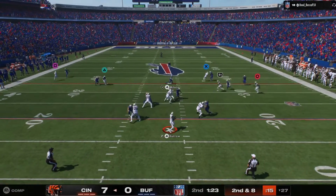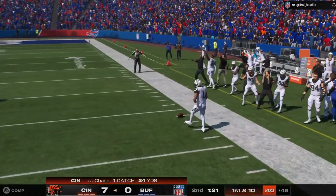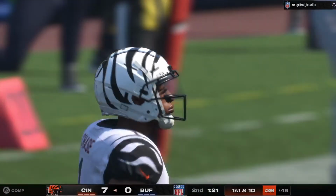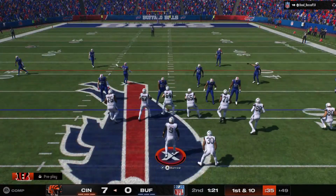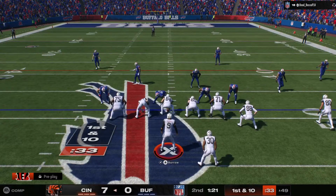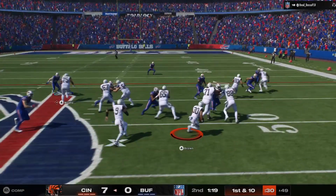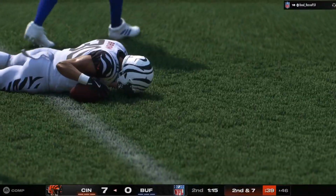Here's Burrow. Open man downfield is Chase. He's got it. And he'll take this to the other side of midfield before going out of bounds. That one covers 24 yards. It's a first down. He'll take this to the 46.